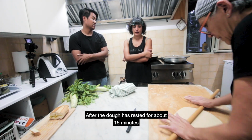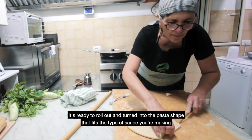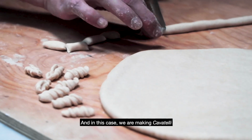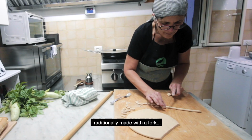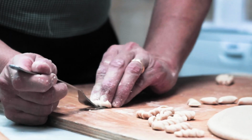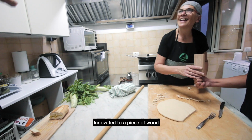After the dough has rested for about 15 minutes, it's ready to roll out and create the pasta shape that fits the type of sauce you're making. And in this case, we are making cavatelli, traditionally made with a fork. This is the second version, innovated to a piece of wood.